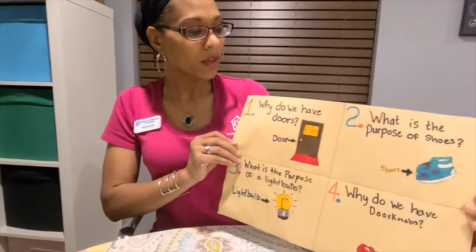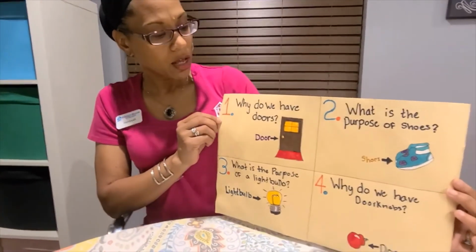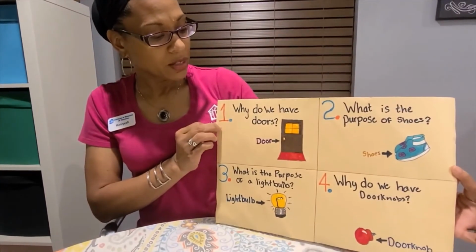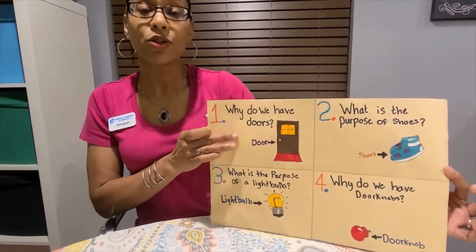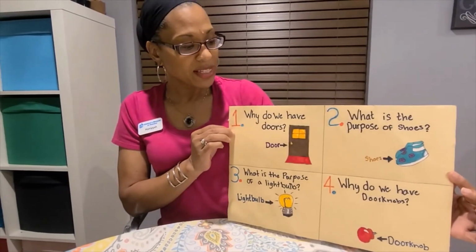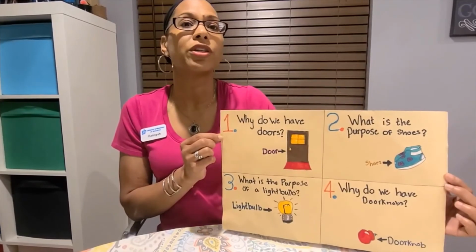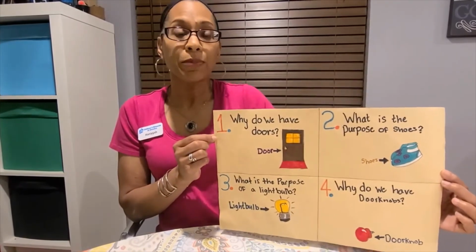After you finish, it's a great thing to sit down and have a discussion about what things we have in our homes, in our world, how they're used, and how they're designed. One of my kiddos came up with this chart. So we chose things and put the page into 4 sections and numbered them. So 1, why do we have doors? So the question was asked, the picture was drawn, and then there's space to fill it in. Why do we have doors? Why were they invented? What purpose do they serve?